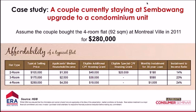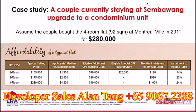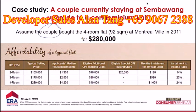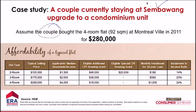So now, this is the part you guys want to stay on and listen to. I'll give you two scenarios. I'll give you some basic assumptions that I make in the following slide. So I'm sharing with you now a typical HDB couple staying in Sembawang, thinking of moving to the Commodore. Is it reachable or not? How many of you think it's possible? I bought a 4-room flat.